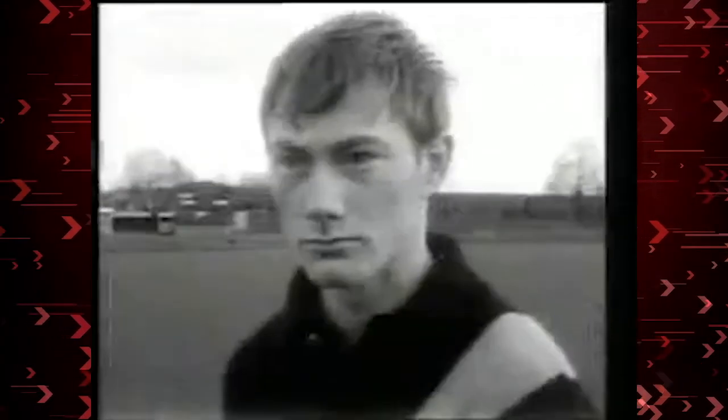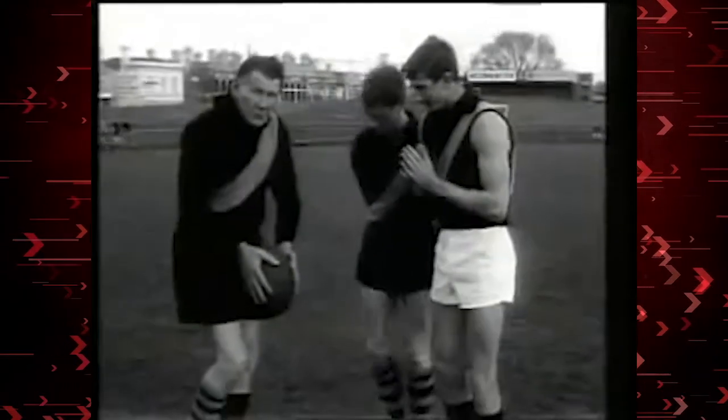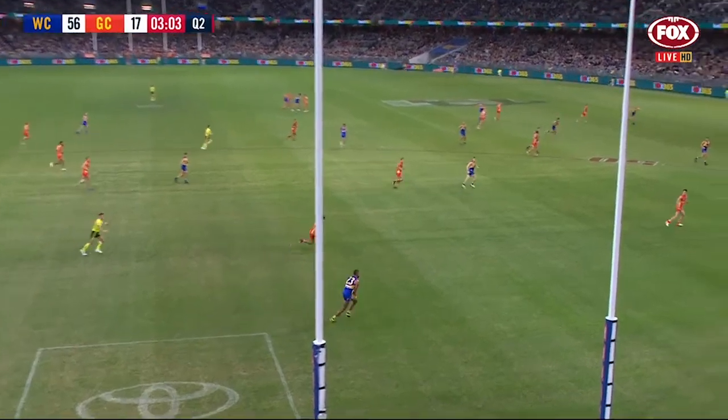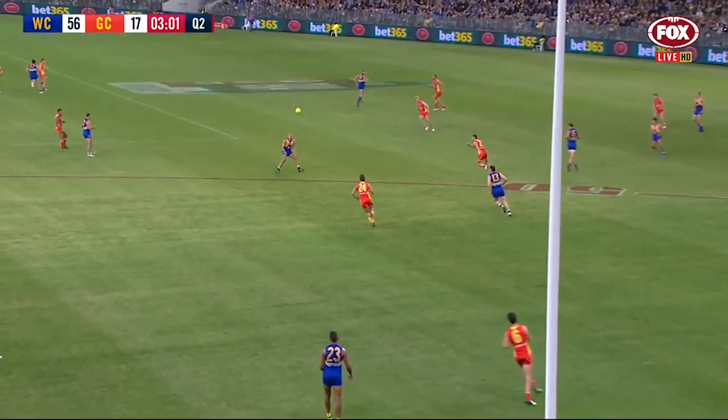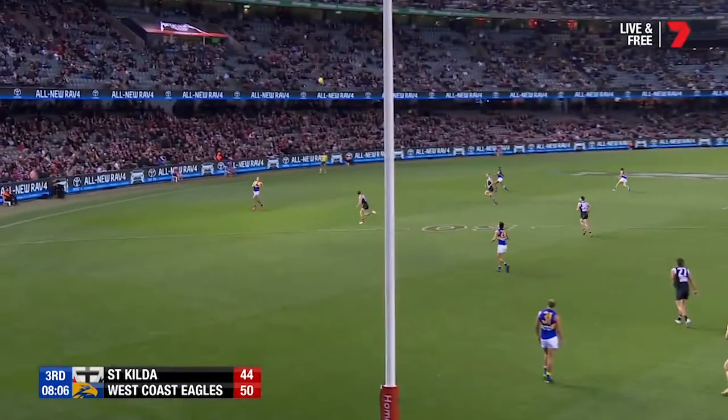From there, its popularity expanded quicker than TikTok. Dyer was credited as its inventor, and the mode of kicking replaced the age-old drop kick to become the most potent weapon in the footballer's arsenal. Well, maybe not too potent. It's probably the one thing that players haven't really improved on kicking for goal. I'd say Jack Dyer could probably challenge most players to a goal kicking competition and probably come out on top.